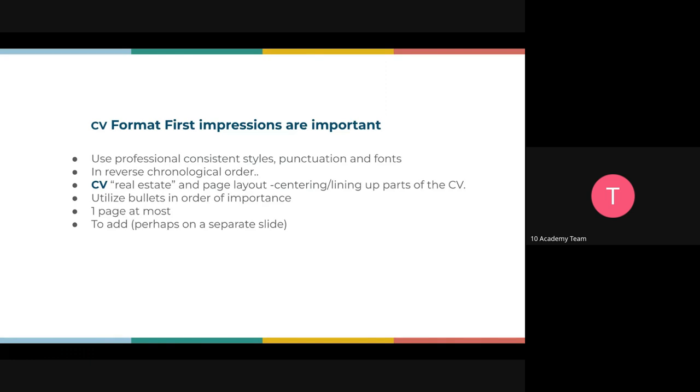So try as much as possible to have just one page, to have very few bullet points on each work experience, bullet points that make sense, and bullet points on your projects that really make sense as well, very few ones. And also, where else do we have to have bullet points? I believe it's just there. And then there's the skill part, try to squeeze everything in just a one page CV.